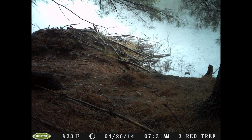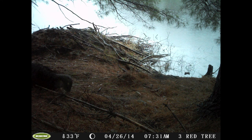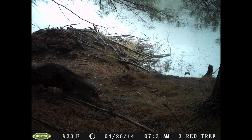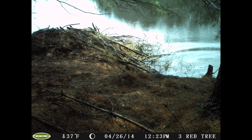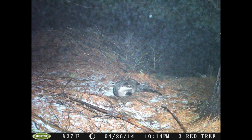I like this set of images because I can see the ripples the otter leaves in the water coming up in the next one, I think, as it has disappeared. You can't actually see it go. There it is, in the right corner there. It just slipped into the water. And here's another one rolling.